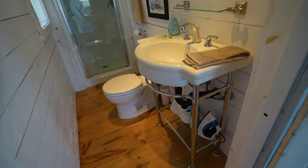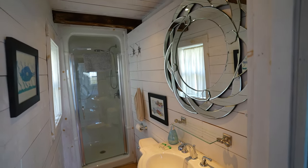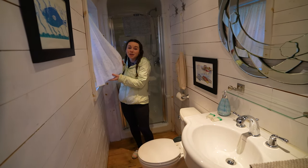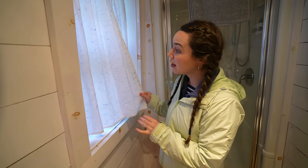This is the bathroom. Super quaint and cozy. Stand up shower over here. And again, nautical themed beyond. There is some fishing boat painting here. The bathroom curtains have little seagulls on them. I love that. Oh, it's just so charming.